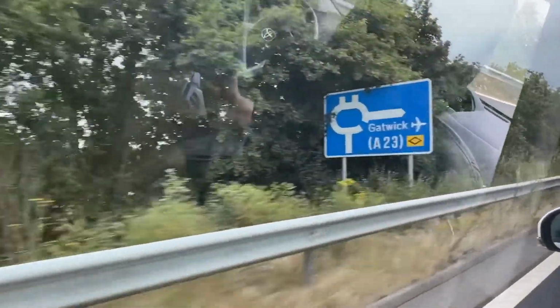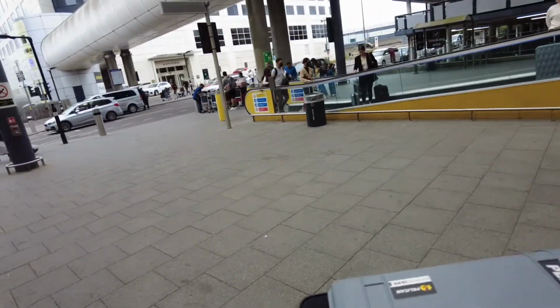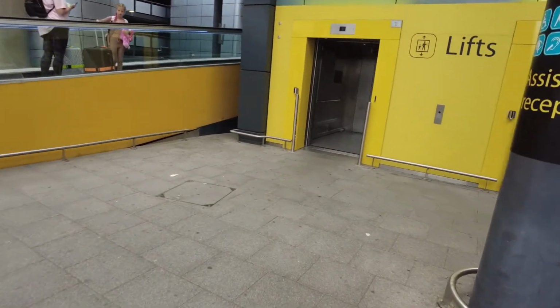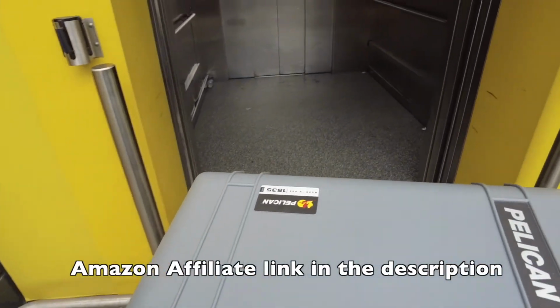What's up, everyone? Today I'm flying from Gatwick to Toronto on WestJet's flight number 4 in seat 1K. Here you may notice that I travel with the Pelican Air 1535 as my carry-on.